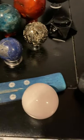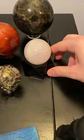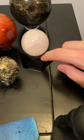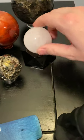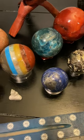Hey Google, turn on the light. And this is like a little sphere, it's plastic, but I thought it was cool because it just smoothly goes around. Okay, let me turn this off. Okay.